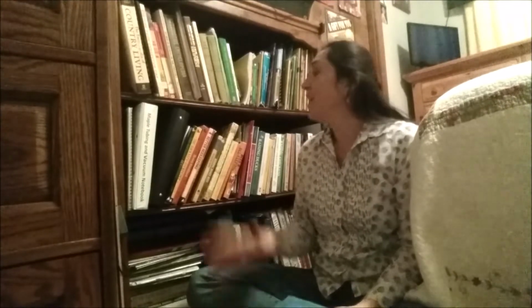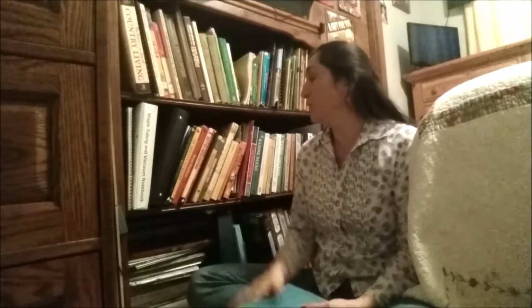Today I'm doing a little bit of organizing in my bookshelf. This is our collection of hobby books and things that we're interested in. This whole shelf here is all of my farming books that I've collected over the years.